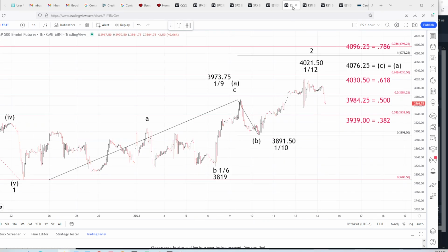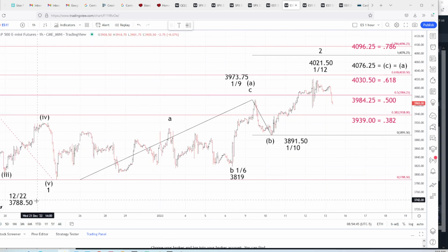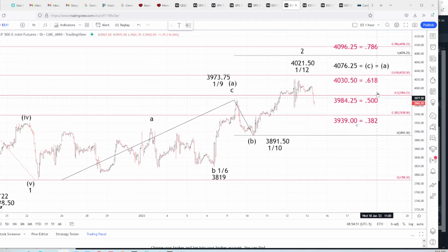We can come down here to the hourly, and from that low, we've got an ABC up. Here were our targets right here. You can see the 382, 50, 618, C equals A. It appears to have topped right there at 4021.50 on the 12th, which was yesterday.